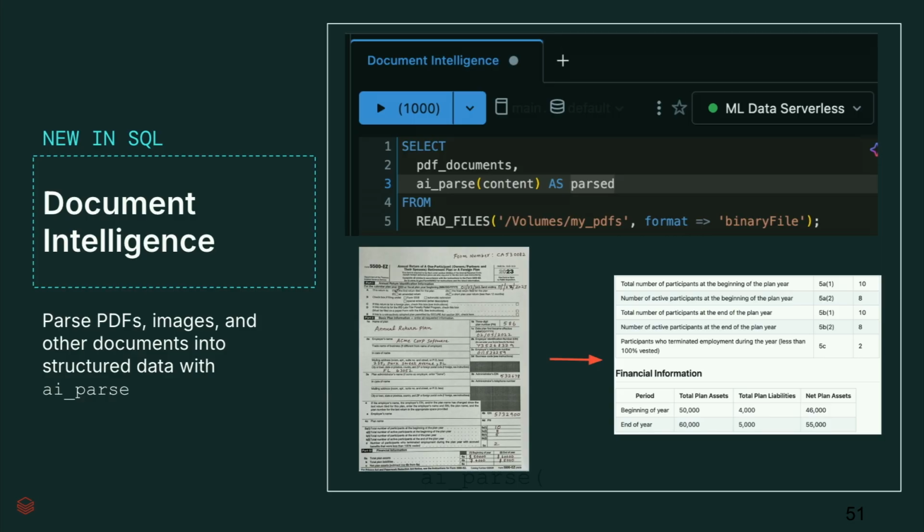But really on this data side, the first thing I wanted to share with you is our new document intelligence SQL capability. This is AI_parse that you can use directly in SQL, as you see here, and you can use it to parse documents. Now you might ask, hey Craig, what's the difference between this and information extraction? You should think about information extraction as that system that you've tuned to be really high performant. This is more of your zero shot.